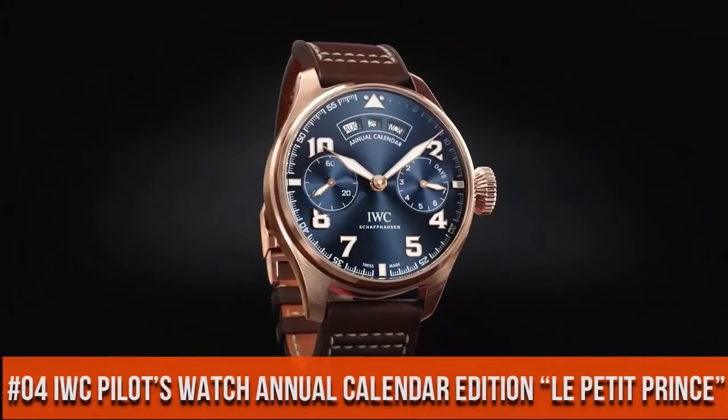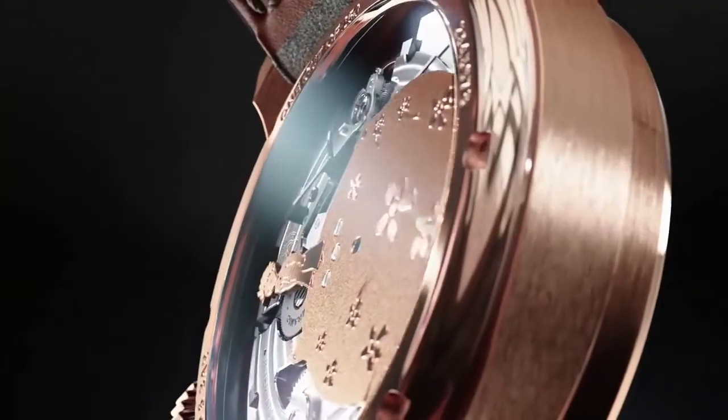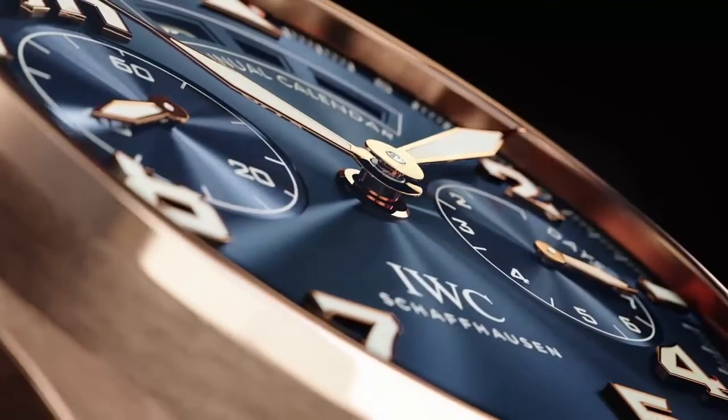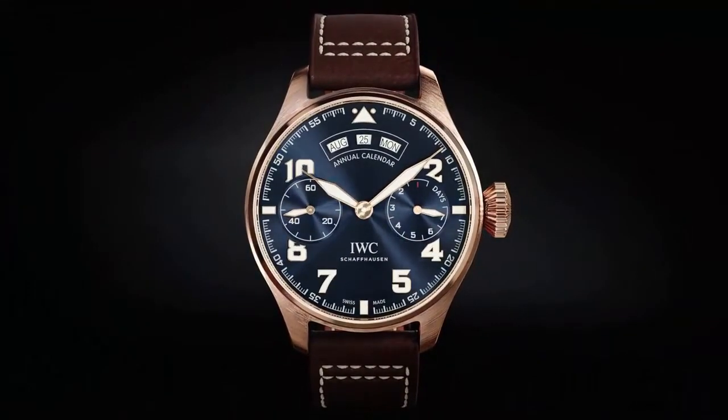Top 4. Stainless steel case with a brown calfskin leather strap, fixed stainless steel bezel, midnight blue dial with luminous silver tone hands.